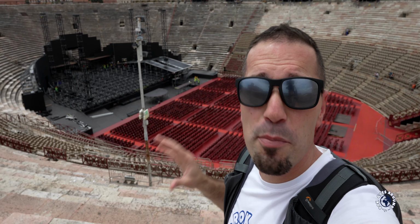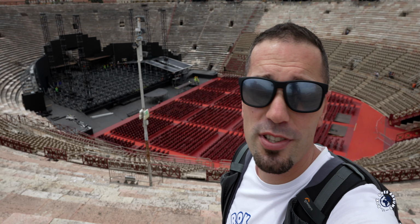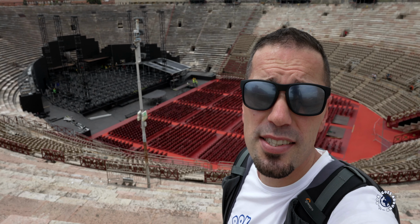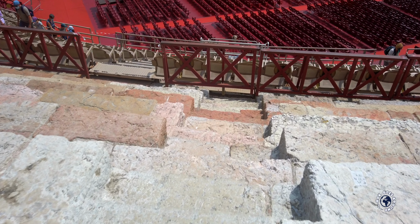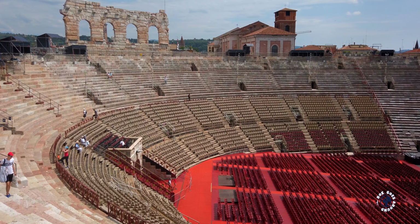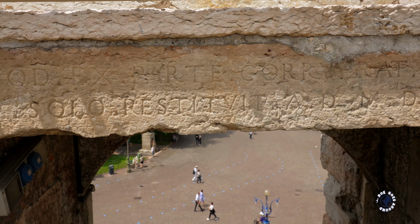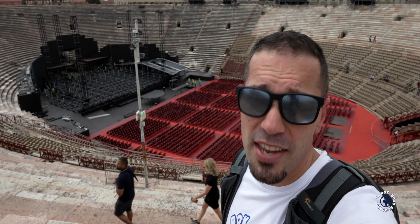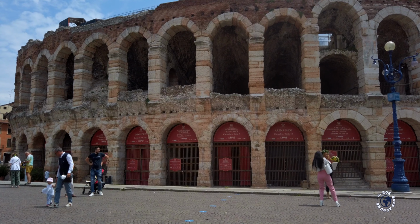As you can see, there are many modern elements in this ancient arena. Thanks to its elliptical shape, it has excellent acoustics and remains in use as one of the greatest open-air stages. Attending one of the music or opera shows in this arena is one of the best things to do. Otherwise, the arena is open daily and the entrance is €10.